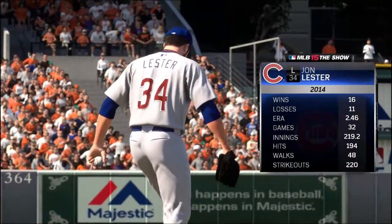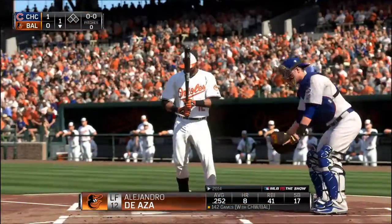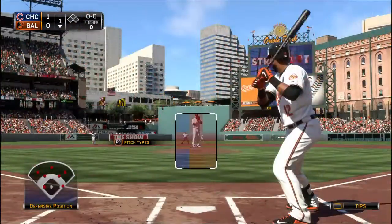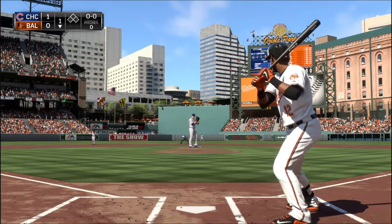On the mound to face these guys, one of the more consistent left-handers around, as you see the numbers there, for the former All-Star John Lester. Alejandro De Aza will step in now to lead things off in the home half of the first.